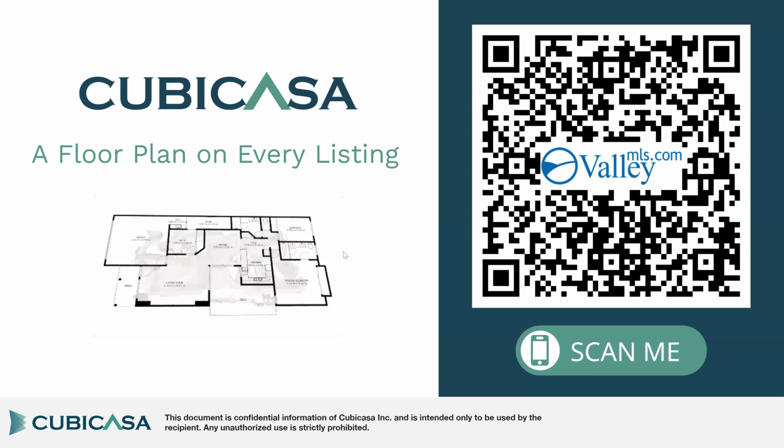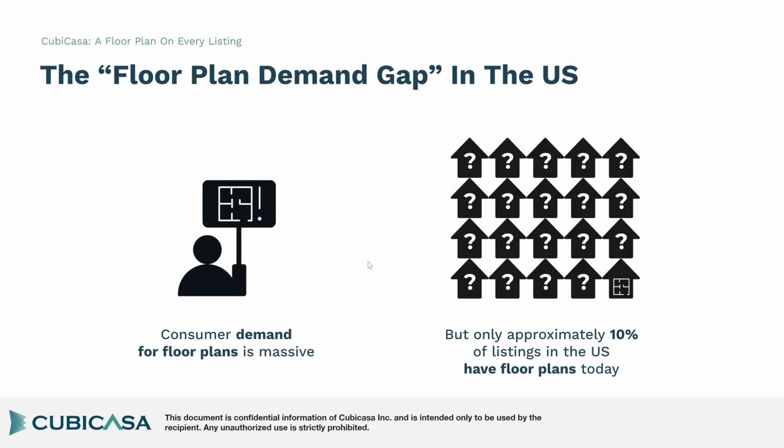Now, we are on an epic mission at CubiCasa, and that's to get a floor plan on every listing in the MLS. And we know that there's a huge floor plan demand gap in the US. We know that consumer demand for floor plans is massive, but only a small percentage of the listings today actually have a floor plan, and we're on a mission to close that gap.